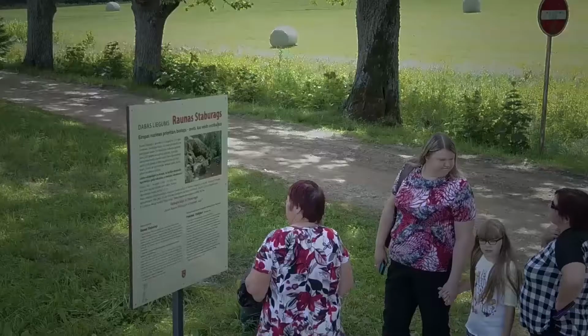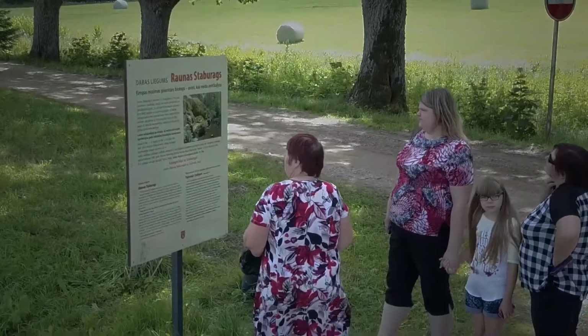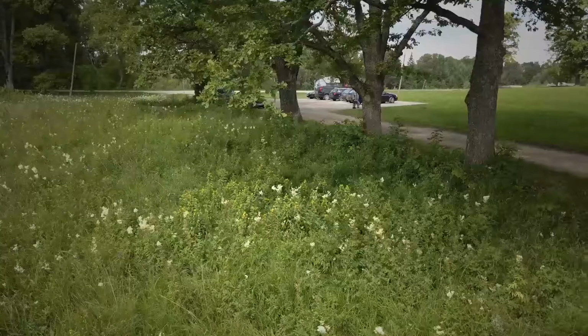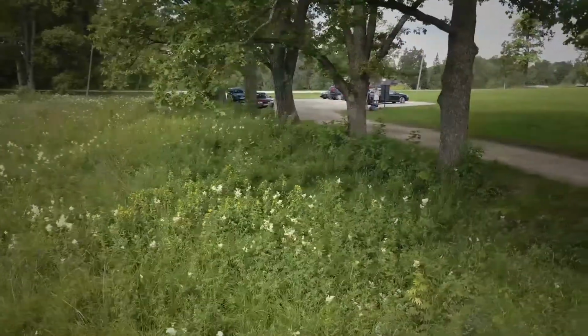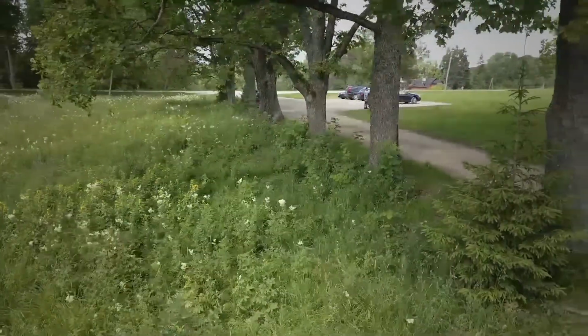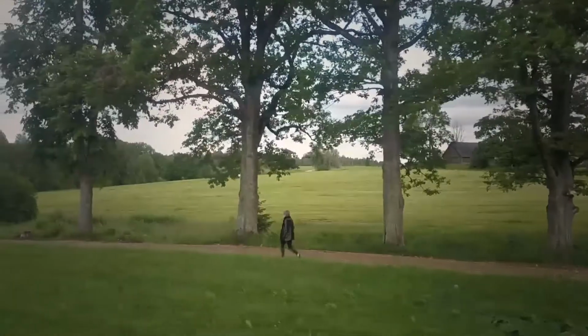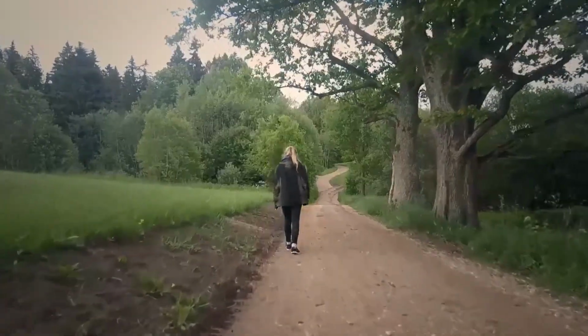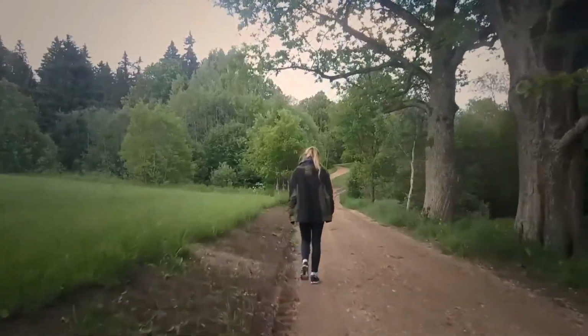I became interested in the Staburags cliff because I often strolled near and around it. What we do know is that next to it is a rectory, and you can see an alley of trees that are about 200 years old and lead to the Staburags cliff. I would assume that such alleys were not planted to lead to nowhere, so that Raunas Staburags cliff must have been popular even back then.